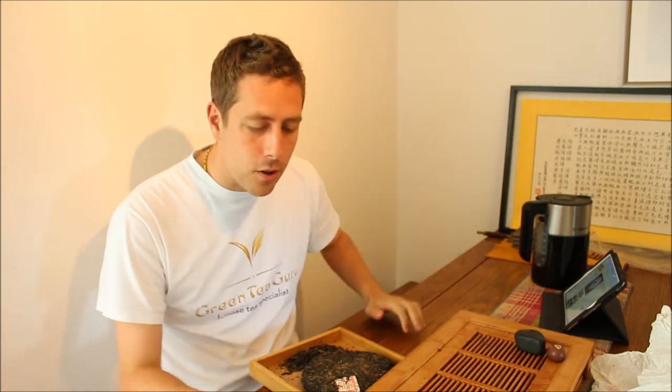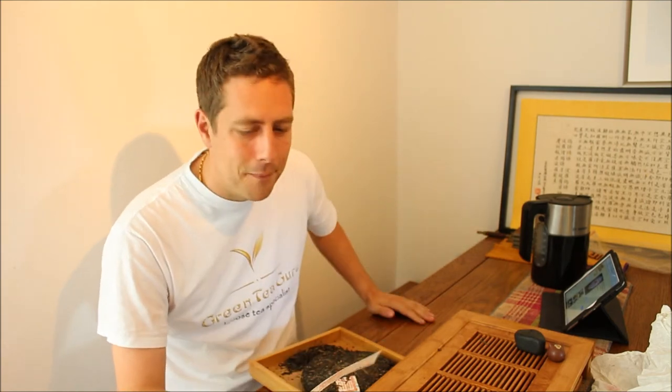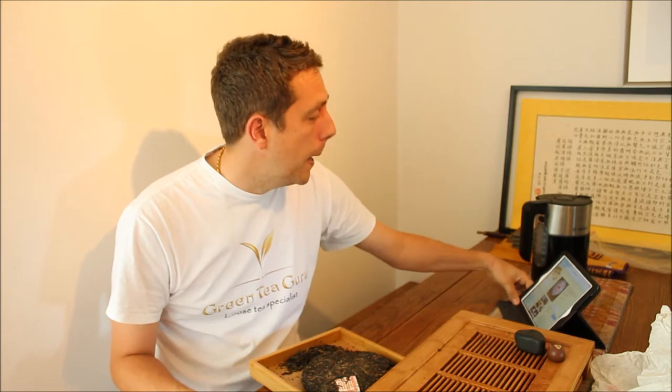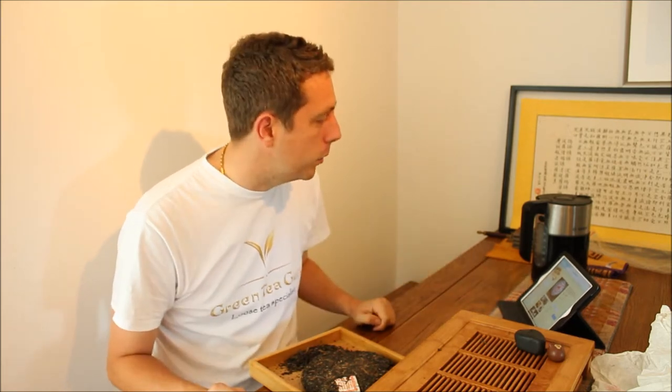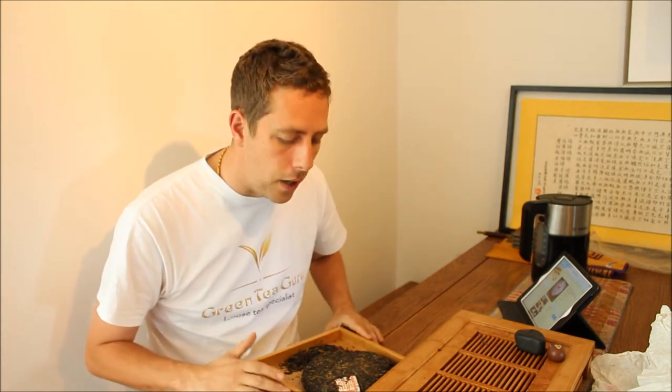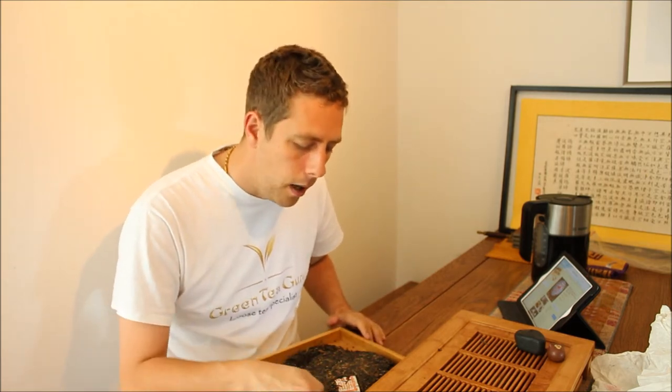Today I am very excited, because I've tried this tea already. Of course I have. It is a banger, absolute banger. Well, the thing is, it's kind of down the tracks of what I really enjoy. This particular cake is called the 2009 Chen Sheng Hao. I'm so glad to have stumbled by this producer.